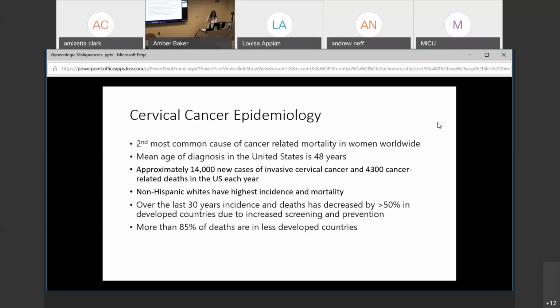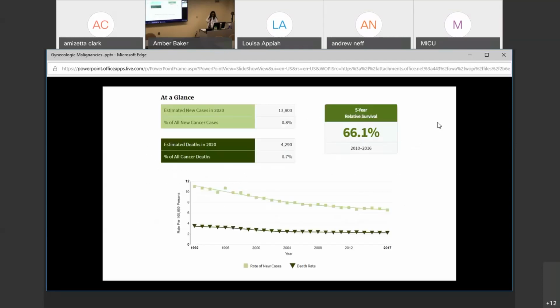And as we know, over the last 30 years, incidence and mortality have both decreased by more than 50% in developed countries. And we know this is due to increased screening and prevention with HPV vaccination. And more than 85% of cervical cancer-related deaths occur in less developed countries. So once again, this is SEER data for 2020, I believe, from NCI, looking at the incidence and survival. And this year, there's an estimated incidence of close to 14,000 cases with close to 4,300 cervical cancer-related deaths. And in this one, we can see the 5-year survival rate is a little bit better than what we saw with ovarian cancer, which was about 48%.